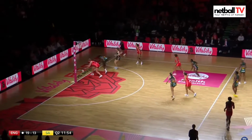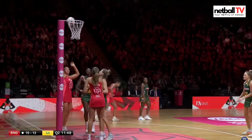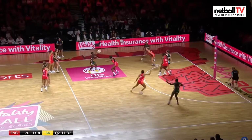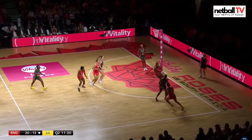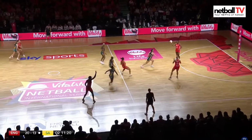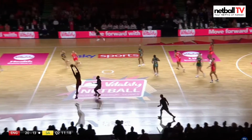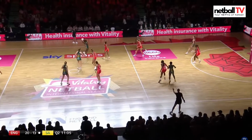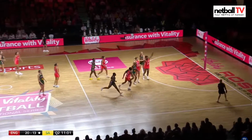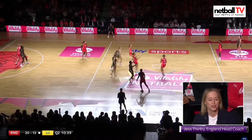England, wow, great long ball there over to Berry Neal. Cardwell picks it up, and England really seem to have found their shooter-to-shooter connection and some great feeds. Wow, incredible there. That's a lovely pickup for England. Let's see if they can move that ball nicely down court. Unfortunate mistake there. So South Africa get another chance. Oh, but they've thrown the ball out of court.